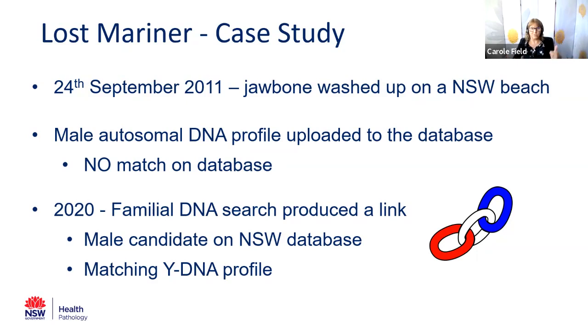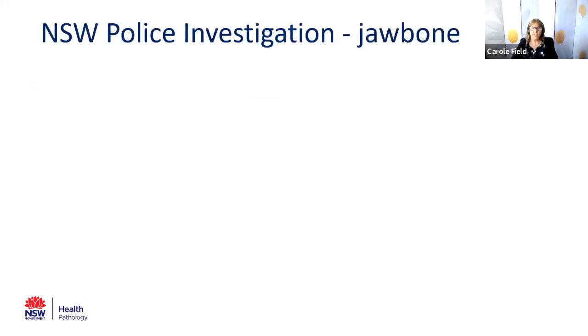So what have we got? We've got an autosomal link and a matching Y profile indicating this is potentially a paternal relative here. So we gave that information to the police. When they interviewed the candidate from this familial search, he told them that his Uncle Bill had been lost at sea in a boating tragedy. Now, this had happened a long time before he was born. He had very little information about it, but that gave the police a lead.